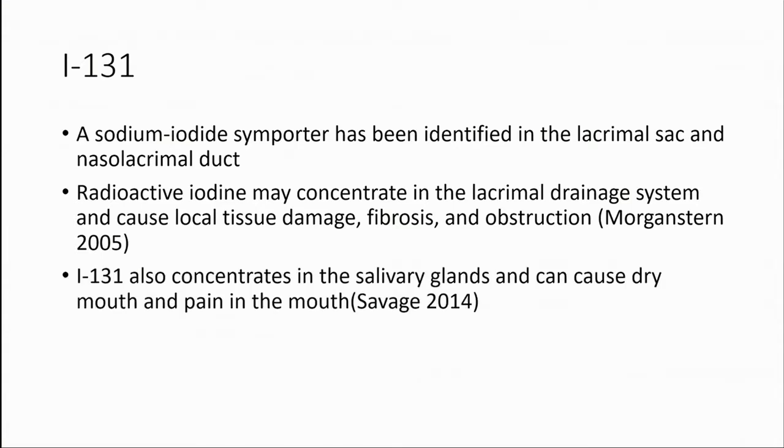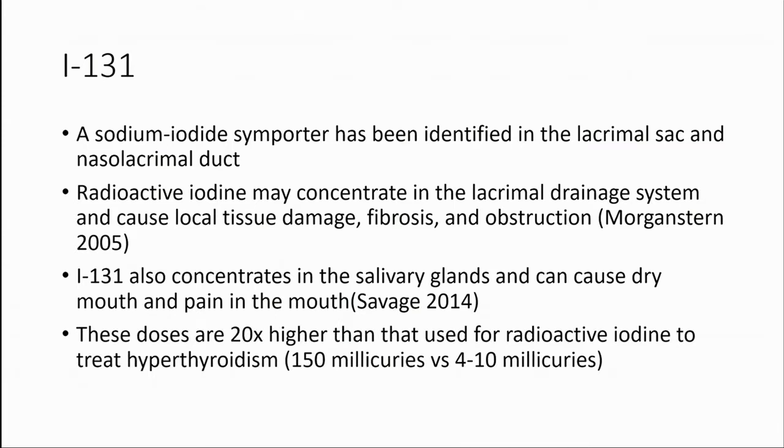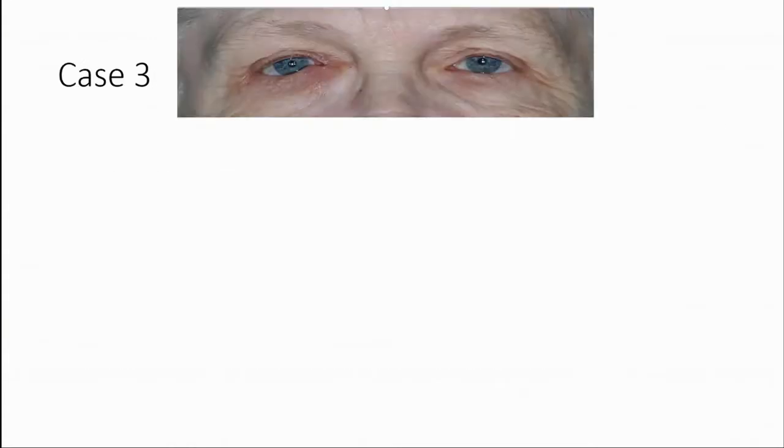And interestingly, the same thing happens in salivary glands around the mouth. These patients end up having dry mouth and pain in their mouth. And remember that these doses are much, much higher in the papillary thyroid cancer treatment than in Graves' disease. So it really just happens in those high doses.